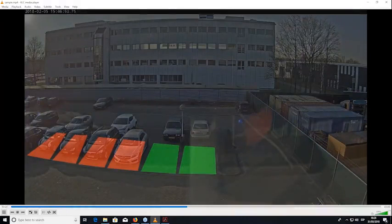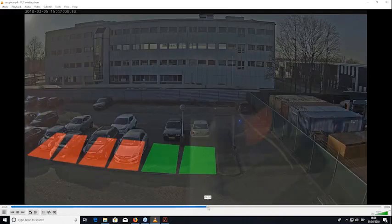This is the first status of the parking spot application, and we can see that when the application starts, we have defined some parking spots, and the status is recognized by the application. In this case, these four parking spots are occupied, and these two parking spots are free.